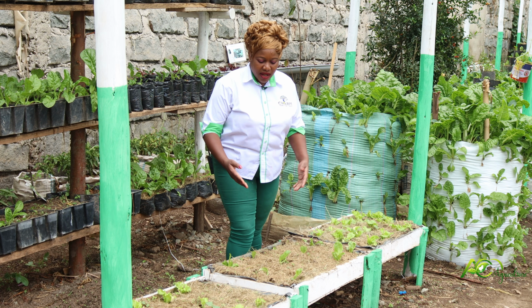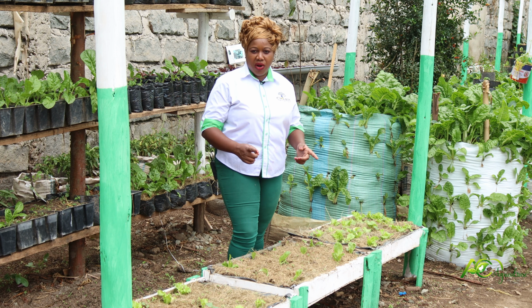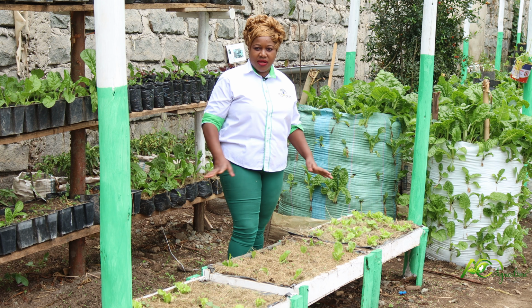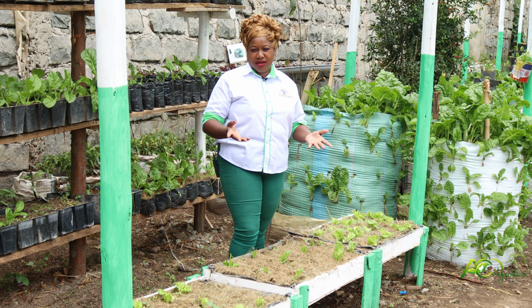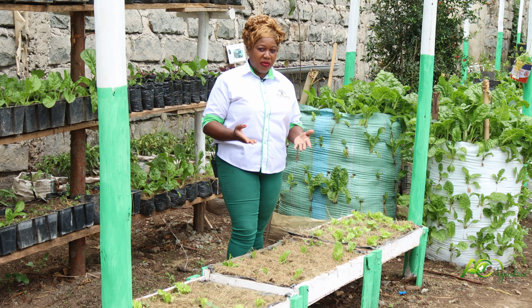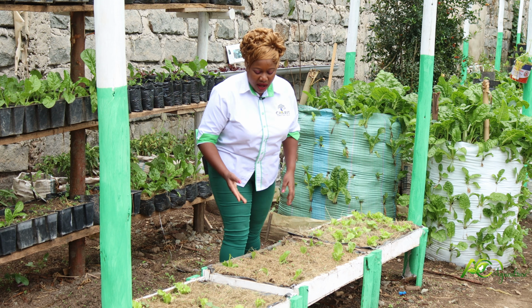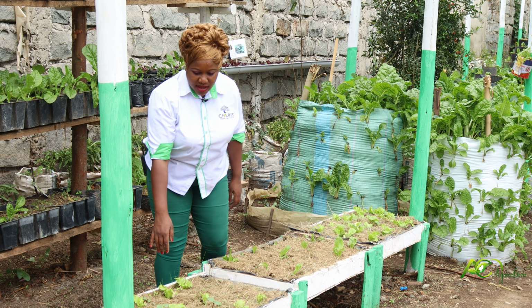This is a raised garden for those people who have cemented or put some cabros in the compound, and you are asking yourself if you have nowhere to put some vegetables. We have good news for you. At Charice Farm, we have the raised gardens whereby we can make it for you. You can see our gardens.